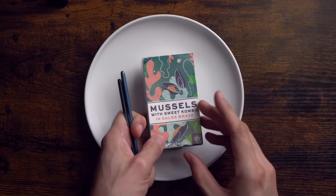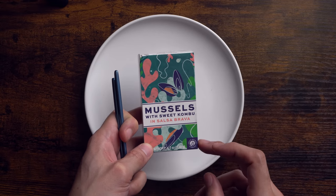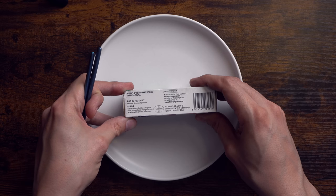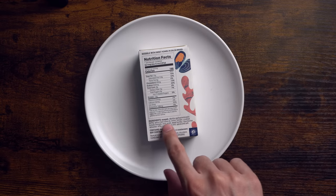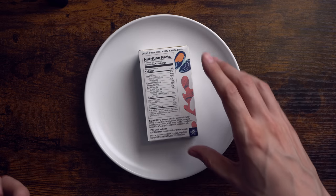All right. Mussels with sweet kombu and salsa brava. This is by the brand Porto, Muiños seaweed. So how do you eat it? As a tapa at room temperature. That's very helpful. Pairing red vermouths, fortified or fragrant wines, toasted beers. I don't know, we're gonna have it with the beer that we have. Ingredients, mussels, EVOO, onion, tomato, crushed tomato, sweet kombu. Yeah, mollusks are involved.